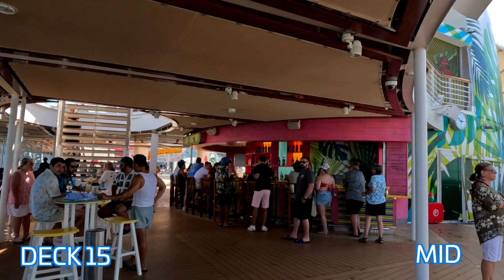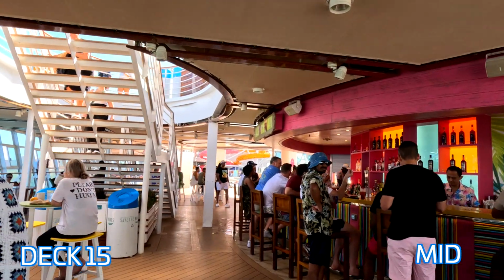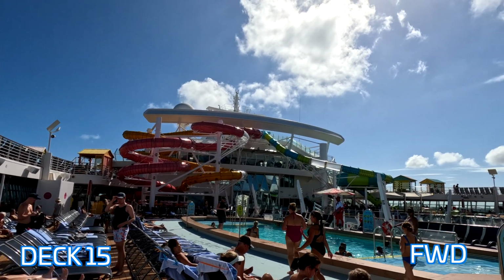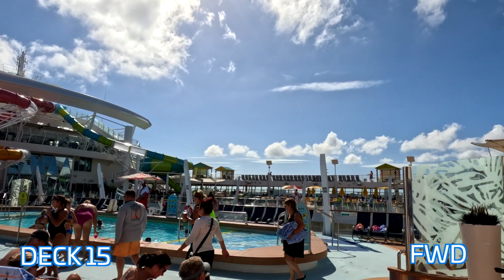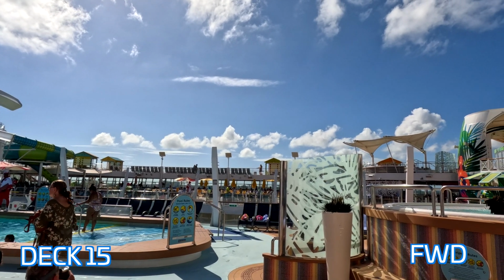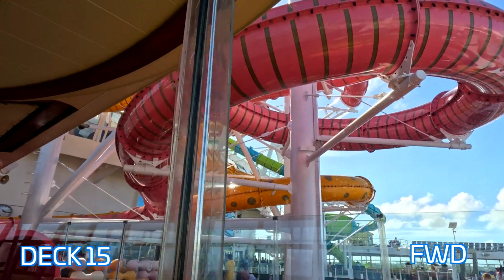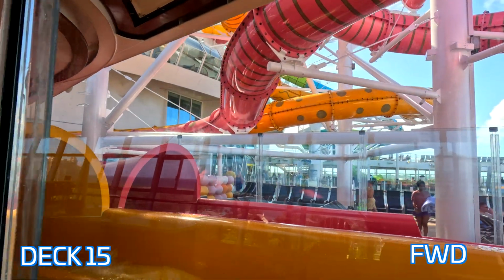Here we have one of the Lime and Coconut bars. We have the lower level of it. Again, they're a much bigger bar down on the bottom level and a smaller one up at the top. Here we have another one of the main pools, and a look at the water slides again. We have the two on the left-hand side here that have the clear sections, and of course the pink and orange, which is neat, and then the toilet bowl that we were looking at earlier. Very cool looking water slides. Didn't get a chance to do these though, but they do look great. Kind of the one big bummer of the 3-night cruises. You don't quite get a chance to do everything, especially on these Oasis class ships.